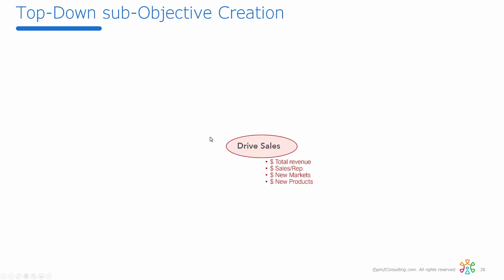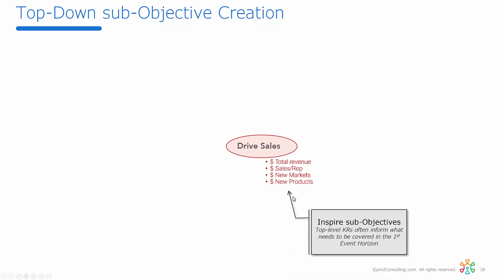So there's also the opposite. Let's say that we did it the opposite way. So we've got the objective drive sales, and we've decided these are the key results that we need to achieve around drive sales. We can actually use these key results to inform us of what we might want at the next level down. So it's going to inspire the teams to the right thinking. So they're going to say, gosh, one of the key results is dollar sales by rep. Well, I guess that means I need to create a sub-objective of increasing salespeople's productivity in order to increase dollar sales by rep. Maybe I'm going to take a look at dollars from new markets, and that's going to inspire me to set an objective of enter new markets. And of course, new products is going to inspire me to set an objective of launch new products. So in this case, we've done a top-down build based on the key results.